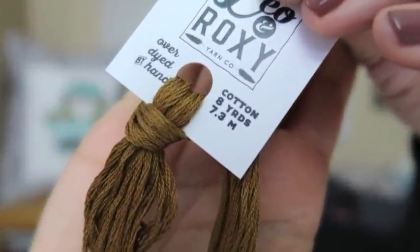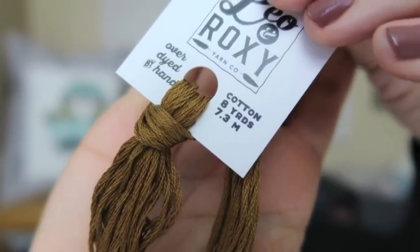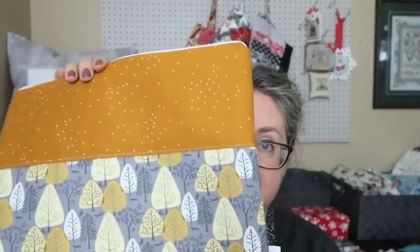Beautiful. Okay, so that is the Fox in the Forest bag. Now we're getting into the cats.